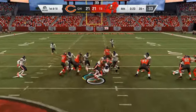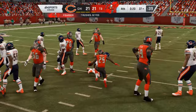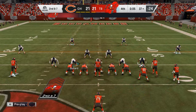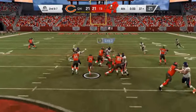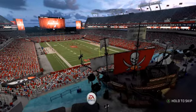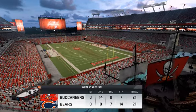A carry for Barber. And a short gain there down to the 37-yard line. 3 yards on the pickup there, and it'll be 2nd down. They'll stay on the ground with Barber. And he'll take this for a short gain on what will prove to be the final play of this ball game. It's a little teaching moment here.